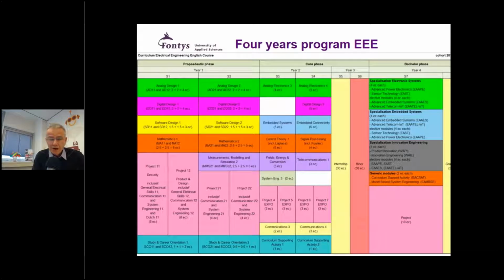The minor program is 1 semester of study that can be linked to your major, but you also have the opportunity to study for 1 semester in a completely different study field. Now, you might think of an electrical engineering student who has plans to start his own business after graduation. He might be interested in a minor in, for example, entrepreneurship or industrial engineering. It's even possible to do your minor abroad with one of our Erasmus partners, mostly in a European country.